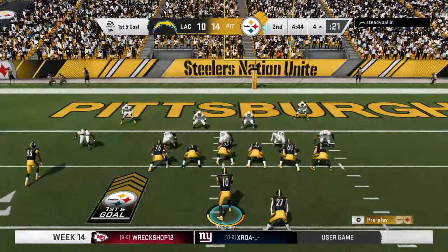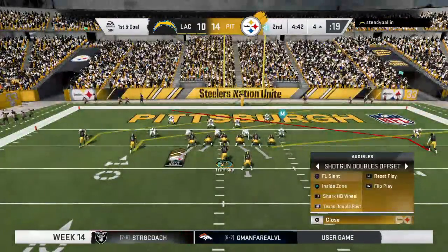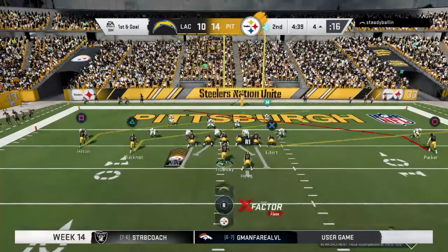Let's go, defense. Let's go, defense. Who we got? Switch.